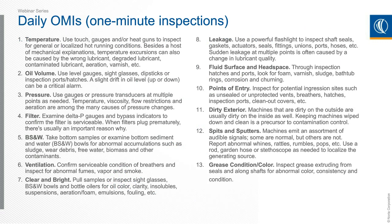One of the best ways to do inspection 2.0 is to have a surveillance strategy of daily OMIs or one-minute inspections. So again, a combination of frequent inspection and good detectability, good technique. We talk about this in really all of our training. It's a major core attribute of lubrication excellence. And so here are some different ways you could do this.